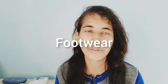The hack I have for you is related to footwear. Now footwear is so common. I love footwear, especially when it comes to heels and flats. I like all different types of footwear. Now obviously you can't have footwear for every single clothing you have. Like, I do have only 2 or 3 pairs of footwear. I don't have a lot of stuff.